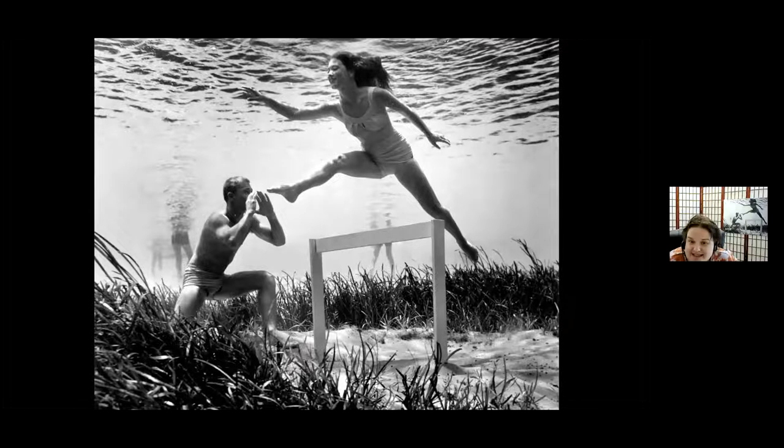It looks like there's somebody leaping over a hurdle, like you would have maybe at a track or field event. What's special about this photo? Can anybody guess? If you said it was underwater, you are right. So Bruce took this photo underwater.